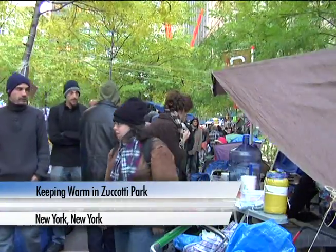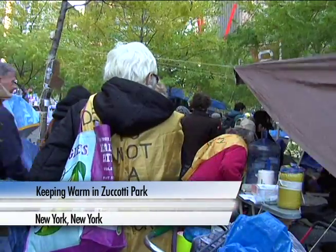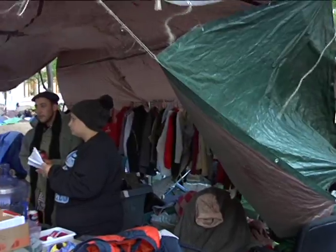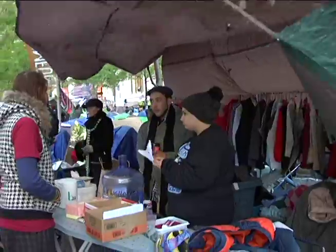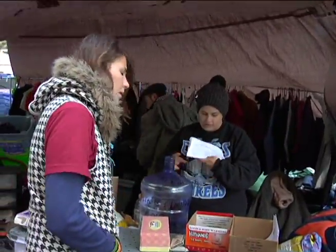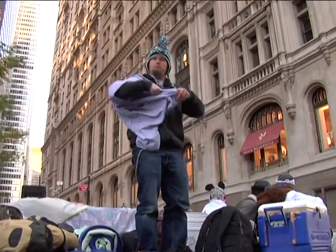As winter approaches, Occupy Wall Street protesters are hunkering down to combat the chill. BTV News reporter Yasmin Hazal shows you how protesters are keeping warm. At the Comfort Zone in the center of Zuccotti Park, crowds of people line up to receive donated clothing to keep them warm. With a workforce of only 20 volunteers, the Comfort Zone is helping hundreds of people each day. Volunteers' advice for everyone is to wear a lot of layers.